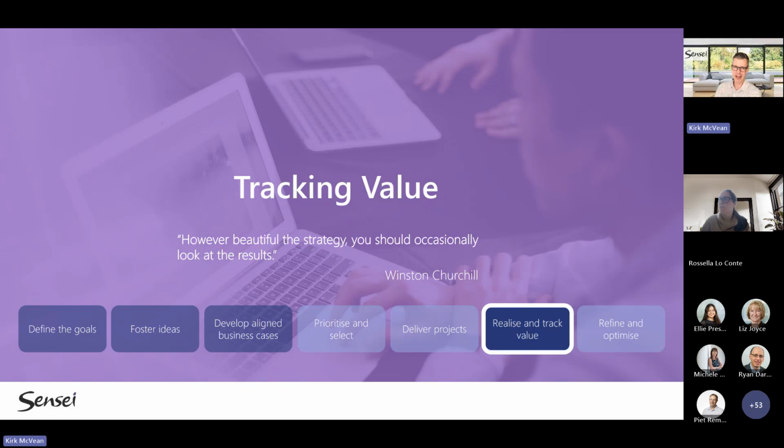The next one is tracking value. Now, what have we done? We defined our goals. We have all of our ideas, proposals, everything is now aligned to our goals. We've got business cases that are aligned, that are flowing through the portfolio. We want to realize and track value so we can see what's happening at the end of this.